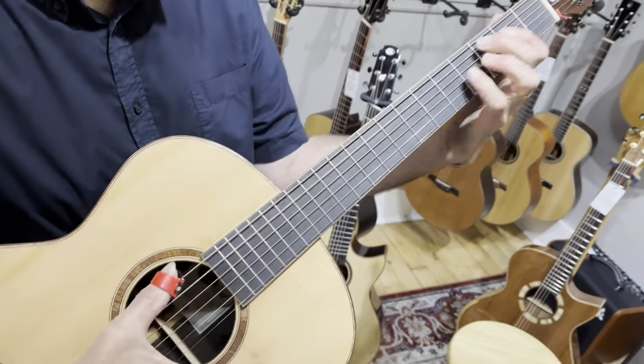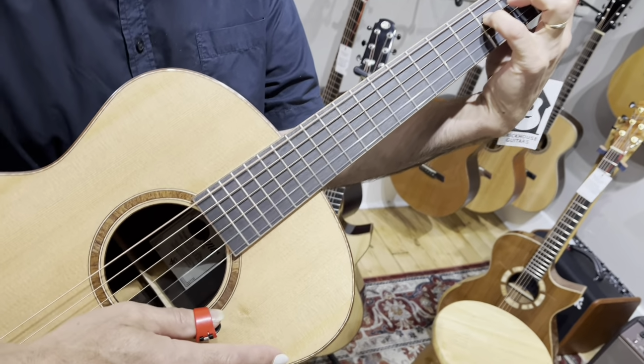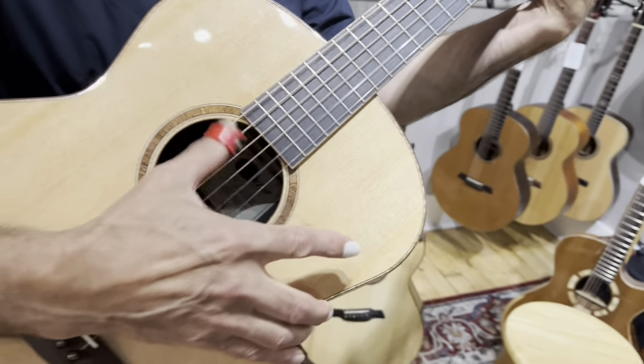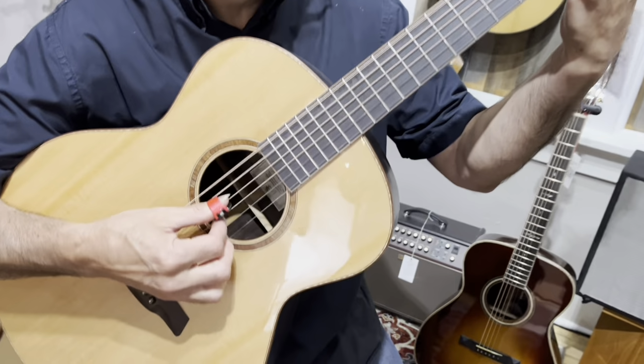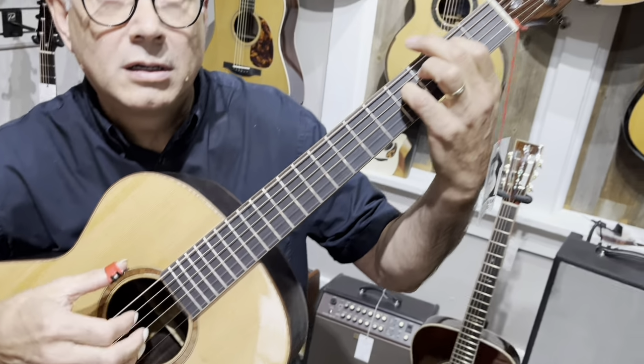So that's just powerful again. Look at the depth of bass on that, right? I know, it's huge. Isn't that crazy? Yeah, it's like a big grand piano.